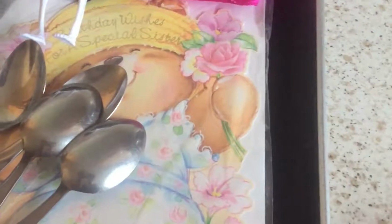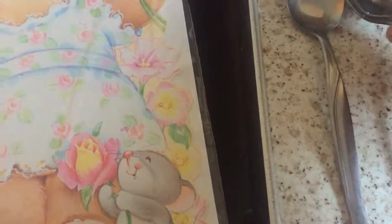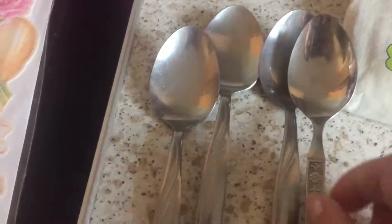Then, on to the next lot, which is here. I've got some dessert spoons. They were 10p each. Three of them are the same design, and one isn't. And they're stainless steel. You can see that, yeah, but they're stainless steel.